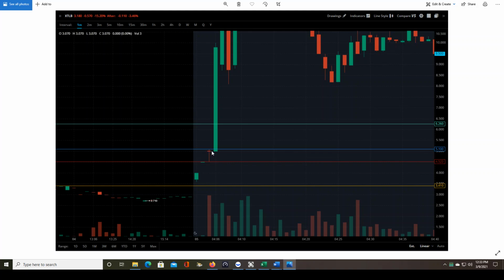And as soon as I see a pullback, then I look for a candle to make a new high, which happened on this candle. And the blue line represents my entry, and I got it exactly where I wanted to, 510. So from here to here is 1R, and here to here is 2R. And you can see that was easily hit on this one candle. Yeah, this thing went crazy and shot up higher.